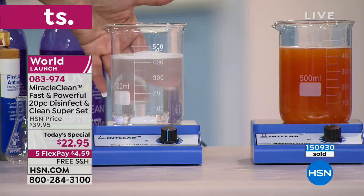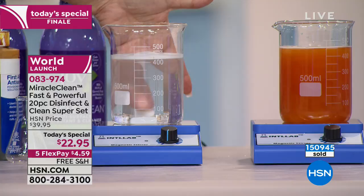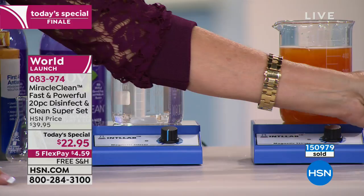How amazing. That was iodine, and that stains. Everything. How about we do that again? I think that's so amazing to show you. So see, even the more it sits there, the clearer it gets.